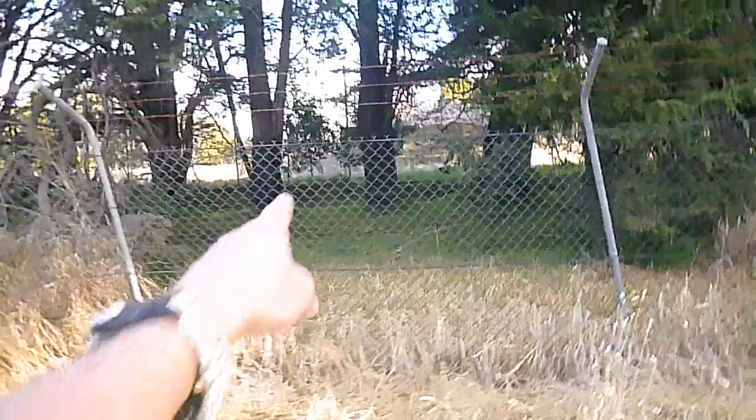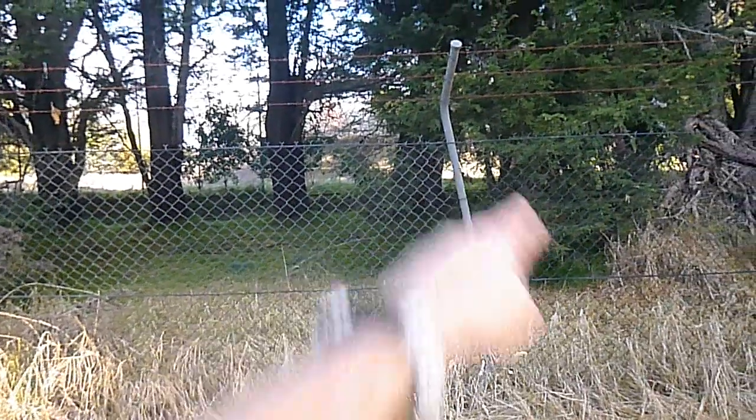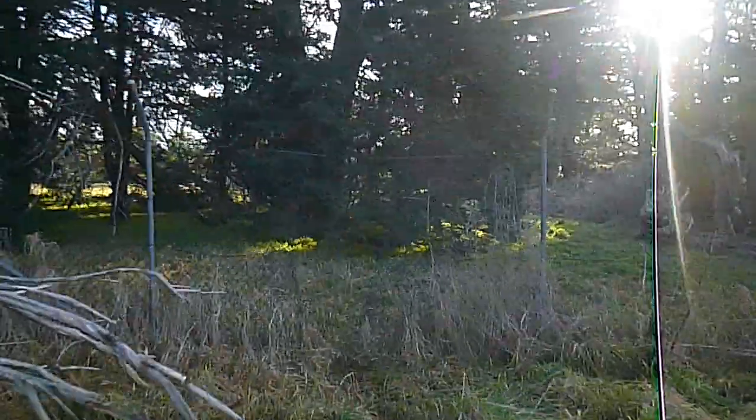I can't believe how close I was. Look, I was walking alongside those trees. But as I said, I saw this fence and I thought, that's it, that's the boundary. I didn't realise that it encased the pool.